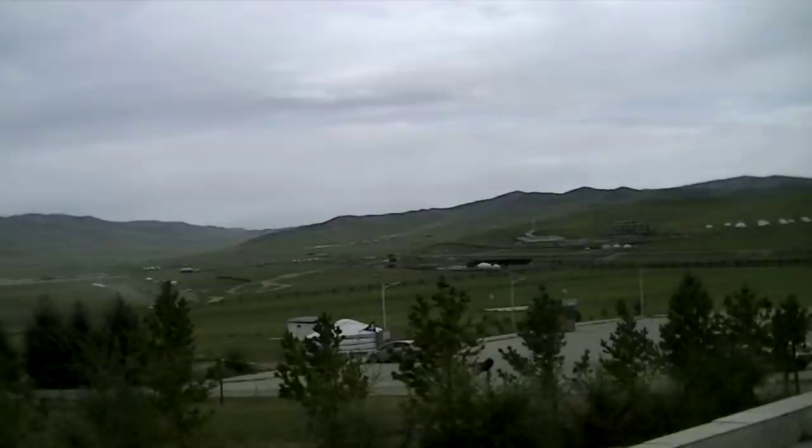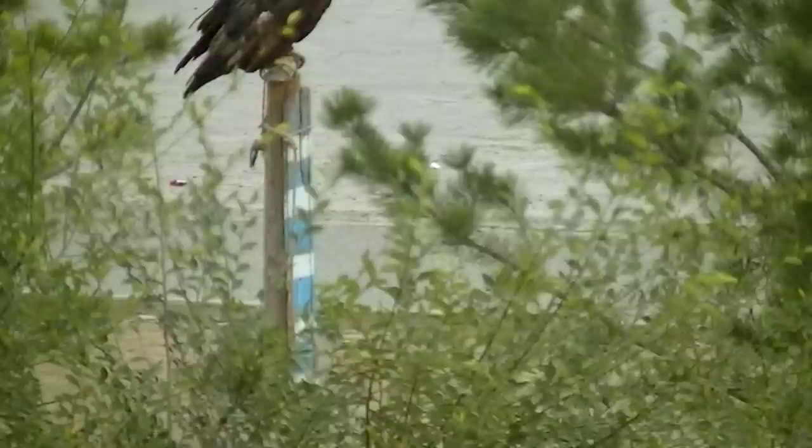And I didn't get my camera out fast enough, but there's an eagle we passed. They actually hunt, or they have hunted wolves with eagles. And you can see there's a little bit of a spot over here. You can kind of check stuff out. Some gares, statues.